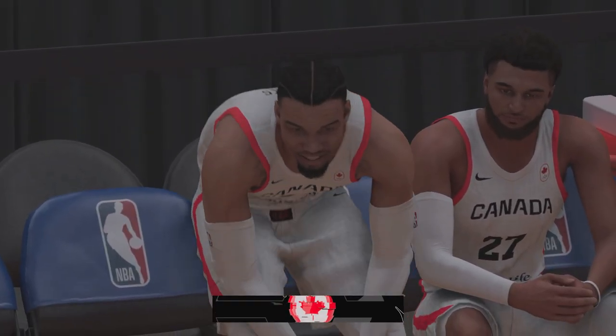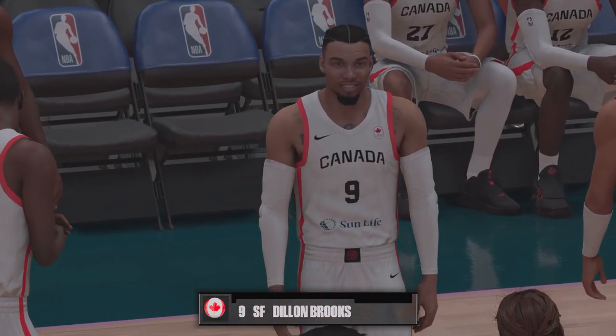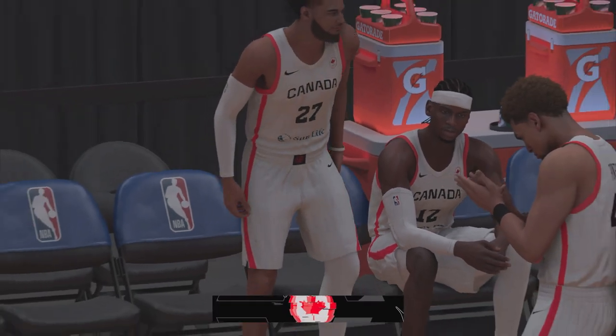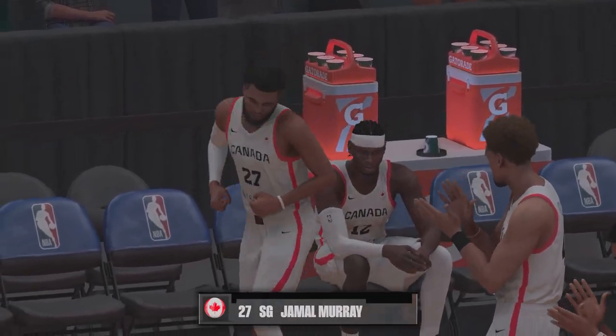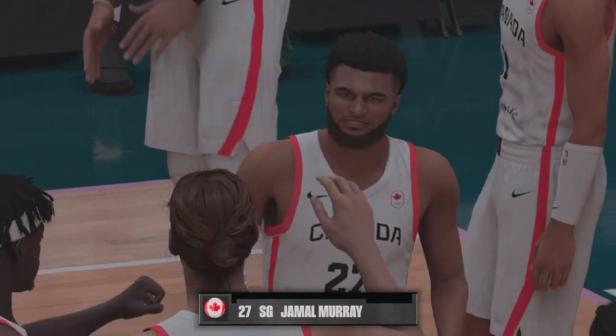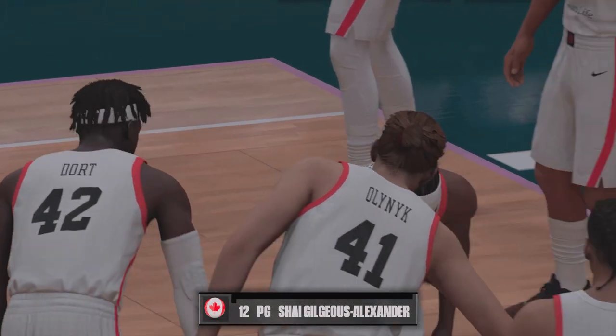the other forward position, Dylan Brooks. At shooting guard, Jamal Murray. At the other guard position, Shai Gilgeous-Alexander. The head coach of the visiting team is Joe Mazzulla.